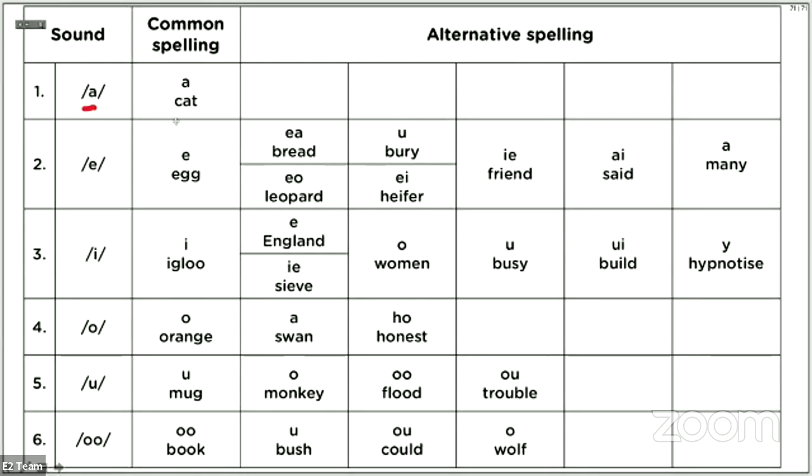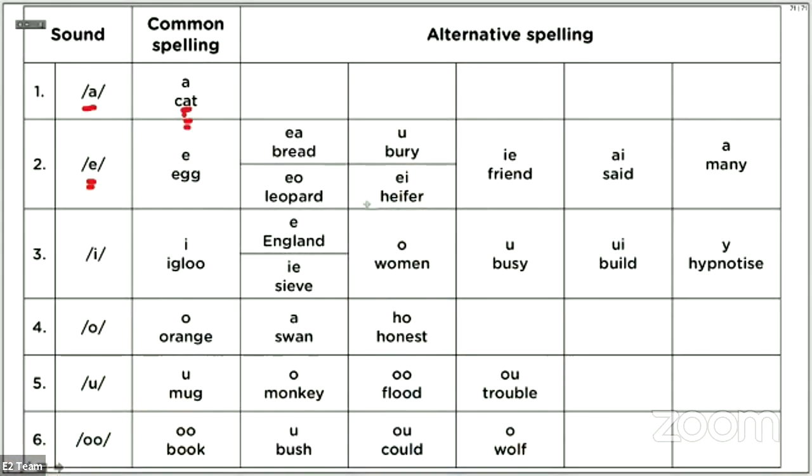Let's do the first one. So cat, cat, cat. Next one. Whoops, sorry, let me turn my phone off. You shouldn't hear my messages. Eh, eh, eh. Words like egg, bread, leopard, berry, heifer, friend, said, or many.